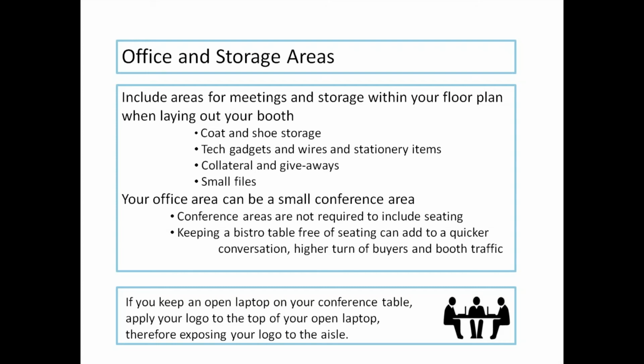Coat and shoe storage. Remember that Chicago is going to be cold then, so you're probably going to need a change of boots to shoes and winter coat storage. Storage for tech gadgets and wires and stationery items, collaterals, giveaways, small files. Your office area can be a small conference area. The conference areas are not required to include seating. I just wanted to let you know that.